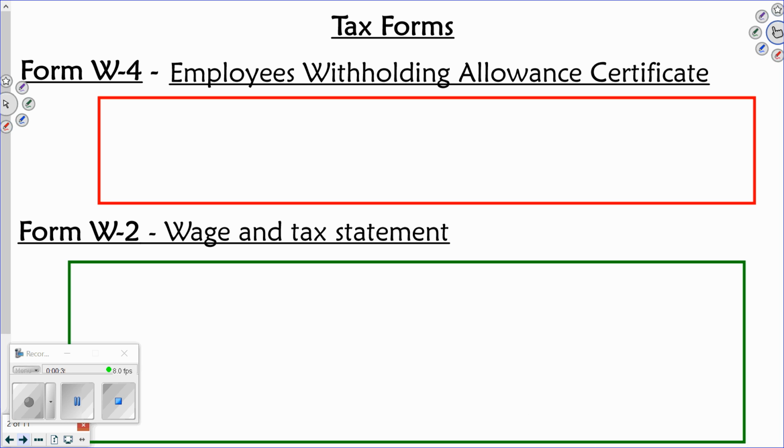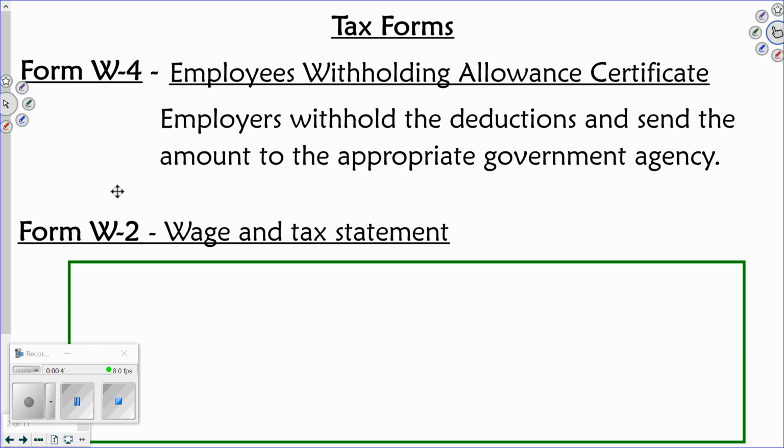So first thing is a form W-4. This is an employee's withholding allowance certificate. This is what you would usually fill out when you take a new job. Employers withhold the deductions and send the amount to the appropriate government agency. So what you're doing when you're filling out the W-4 is telling wherever you're working for how many people are in your family, how many you're claiming.